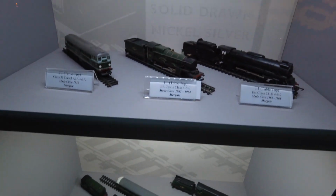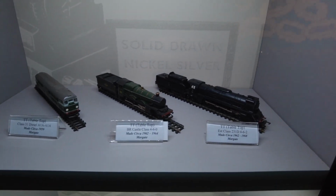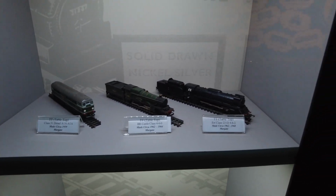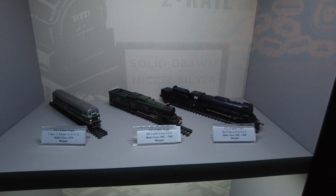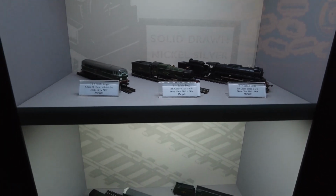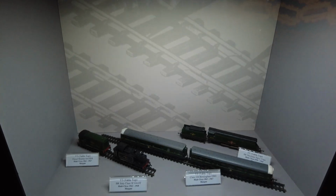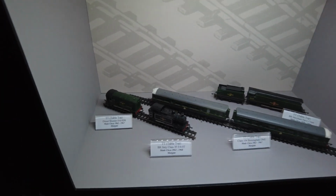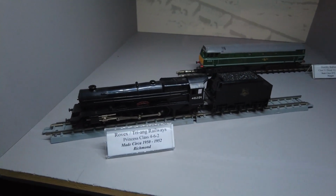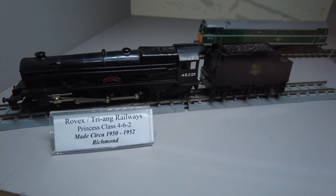We've got an exhibit here on original tabletops, the first time round, 1959 to 1964, 68, that sort of period. You see the sort of scales when these were released by Triang. And at the end here, the Rovex Princess, and you can see the plungers on the back of it.